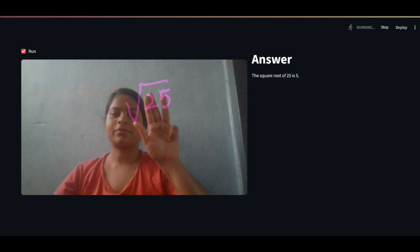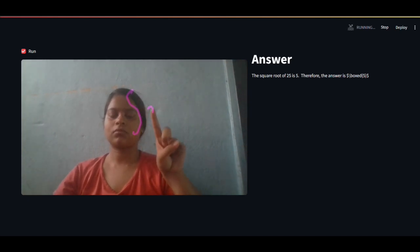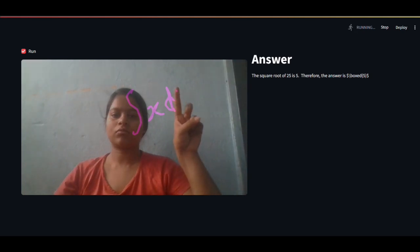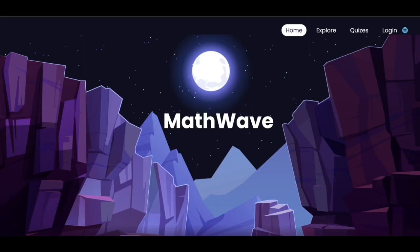We have seen that the user draws 2 plus 3 using the index finger and the answer shows 5 within 1 to 2 seconds. Again, we try the square root of 25, and the answer shows 5. For a more complex example, the user draws the integral of x dx and the answer is also correct. The AI applies the power rule of integration and provides the full step-by-step solution. This shows how MathWave handles problems of various difficulty levels.